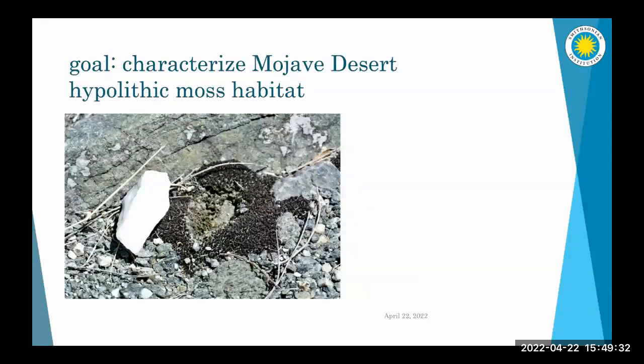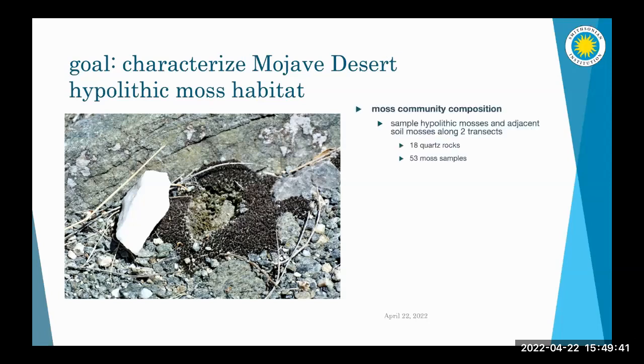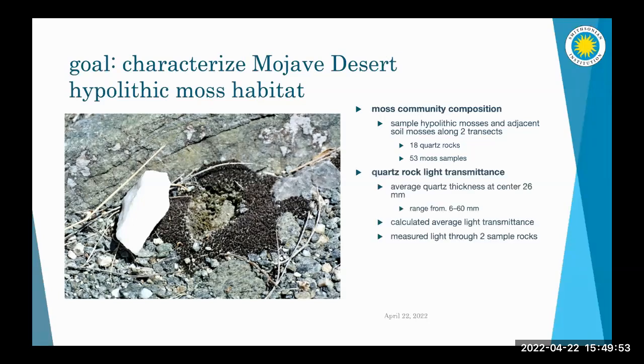So we designed a study to learn more about this Mojave Desert hypolithic moss habitat because there was so little known. First, I wanted to understand the community composition. When we were just out there poking around, I could see that there was more than one species that occurred under the rocks. I wanted to know about the quartz rock light transmittance, how much light was getting through these rocks.